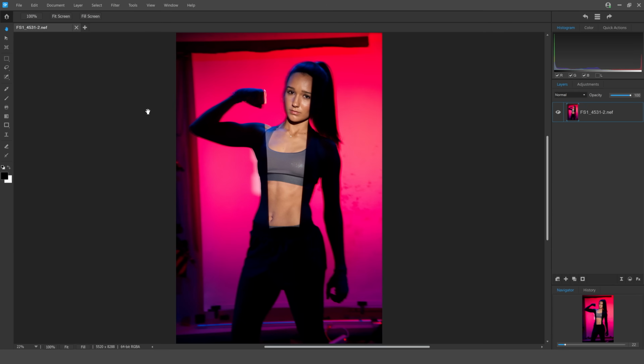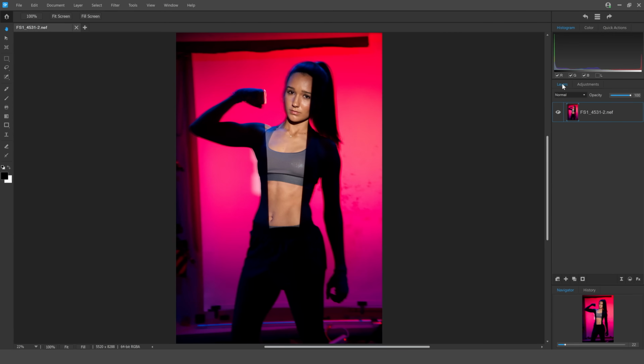And if you've ever used a program like Photoshop, this is actually laid out in a very similar fashion, but it's going to be a whole lot easier to use. They've really removed some of the more confusing elements of Photoshop and just really focused on the things that photographers and graphic designers use the most. Over here we have our layers panel.